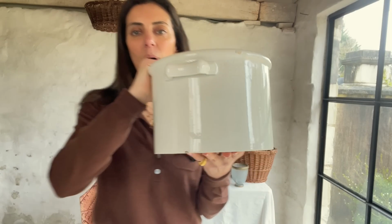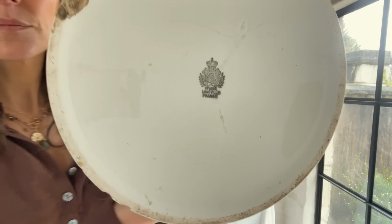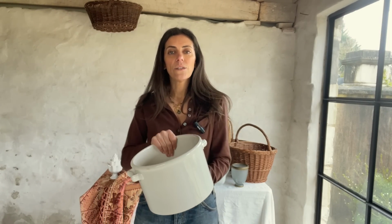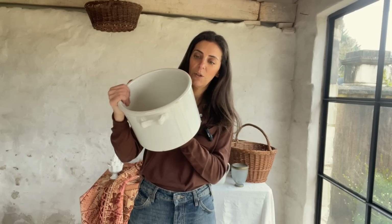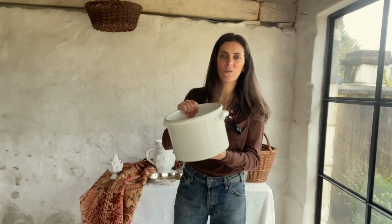And then I found this pot. It's like a terrine pot from Lunéville. And I love those pots. I think it's very decorative. And you can put it in the kitchen with vegetables, or even now if you want to do an indoor bulb display, you can just put soil, some bulbs and some twigs, and just create something quite pretty and effective. You can use this in so many different ways. I never ever regret getting them.